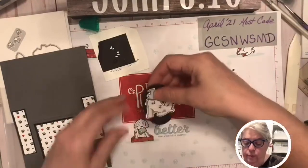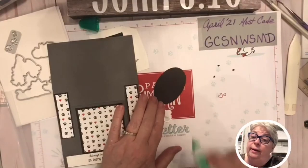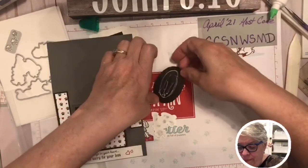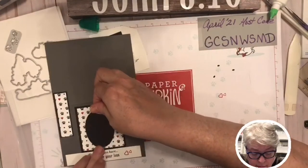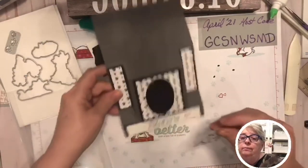There we go. See, we're going to put him like this so you could see him. Now, at this point, we could pop this up on Stampin' Dimensionals, all right? But I kind of think it needs to just not have any more going on than is already going on, right? You know what I mean? I think that's what we need to do.